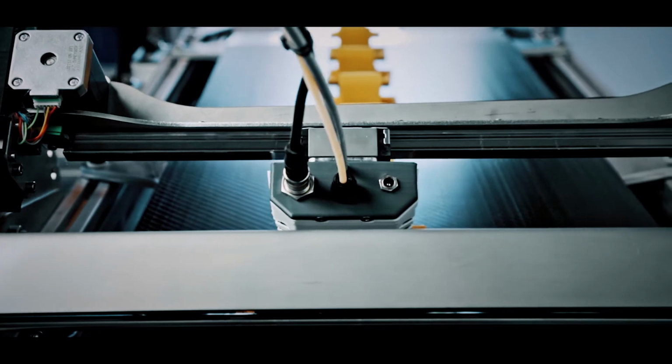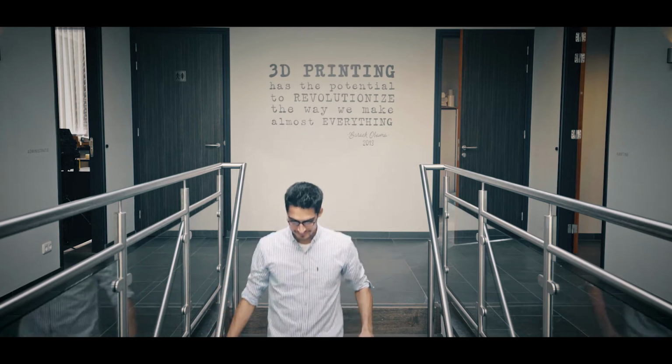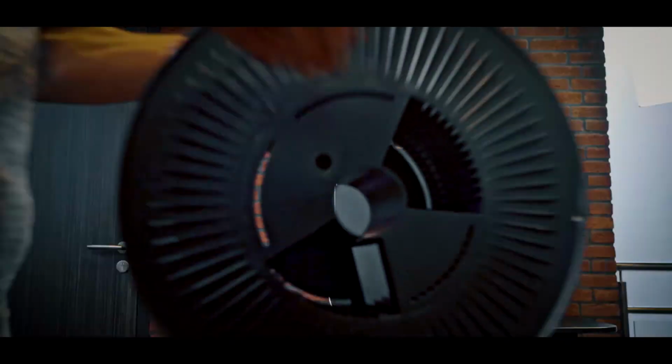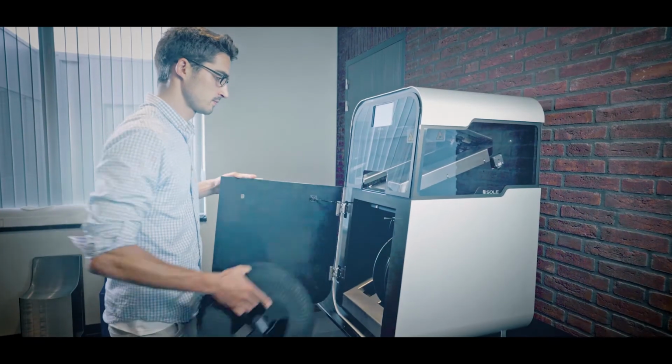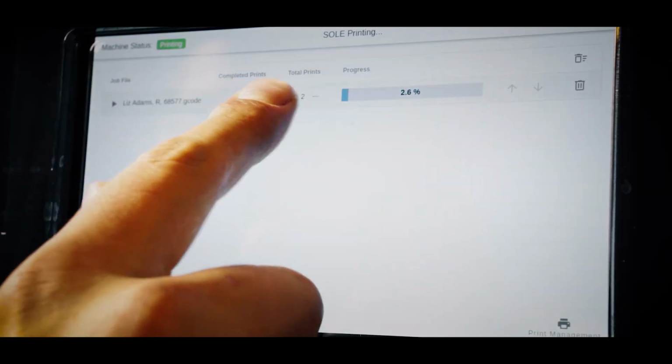With this method we have the ability to print as long as you like. We can print series production and also new shapes that couldn't be made before. At Blackbelt 3D we are constantly improving our hardware, our software, and we're developing new materials. We're also actively looking for new applications where it makes sense to use our technology and develop those applications to solve a problem in the industry.